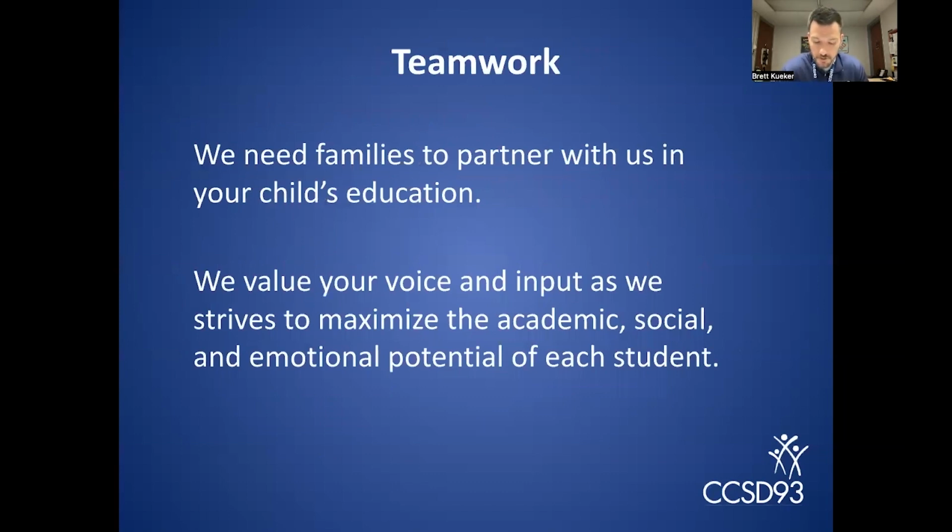Parents are welcome and encouraged to partner in their child's education. Please know that there are many more ways to get involved beyond the school day, such as parent volunteering. Stay in contact with your child's teacher and never hesitate to reach out with questions or concerns. We value your input and welcome your voice as we begin the journey together.